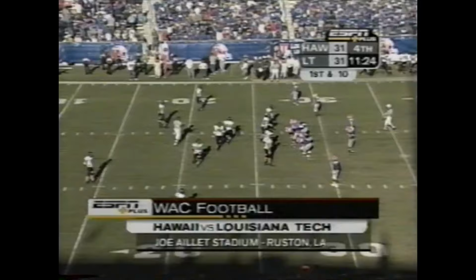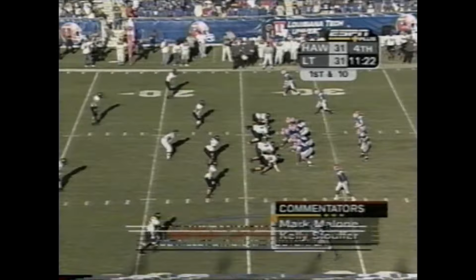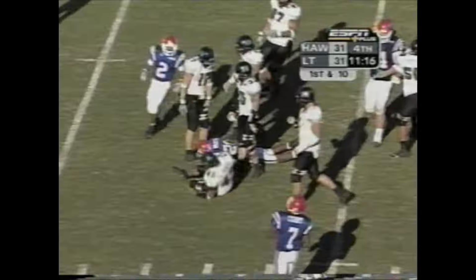Hawaii, Louisiana Tech right here in Ruston, Louisiana. Mark Malone and Kelly Stocker with you. Hope you're enjoying the game as this kid Ryan Moats is tearing it up. He picks up 8 yards on that carry. And he's going to go over the 200-yard mark eventually here.